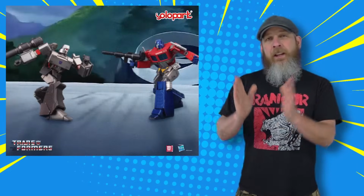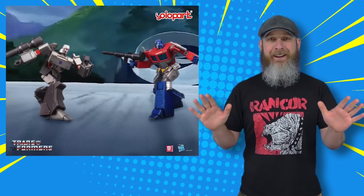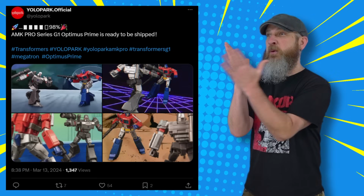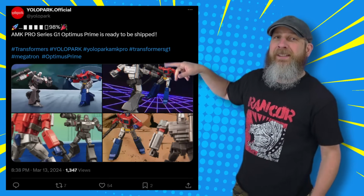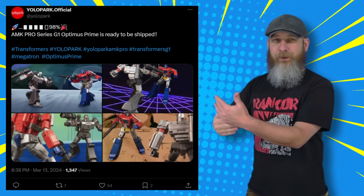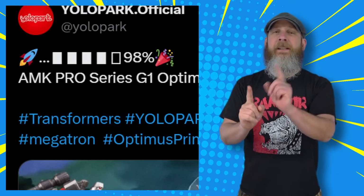Ooh, we haven't had a Yolopark Transformers AMK Pro Series Optimus Prime model kit update in a good 2 weeks or so, right? They posted this week that it is ready to be shipped, and I ordered directly from them. It should be in the mail right now. Let me check. Oh, wait. What's that say beside it? Or above it, I guess, depending on what social platform you're looking at. But 98%. It's 98% ready to be shipped.